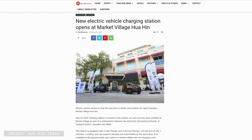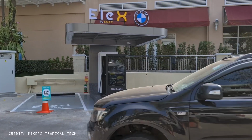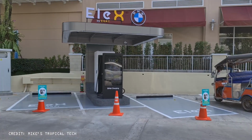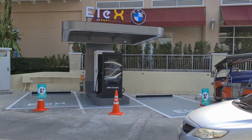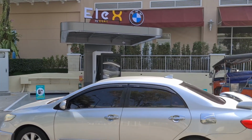This is exemplified at my home here in Thailand. A new charging station was just installed at one of our shopping malls, but it only offers 2 plugs at 125 kilowatts. Let's take a look at the other charging companies.